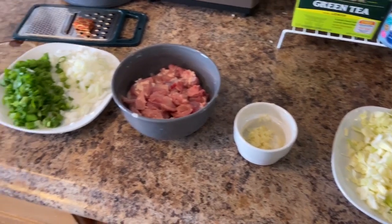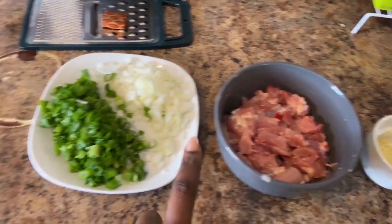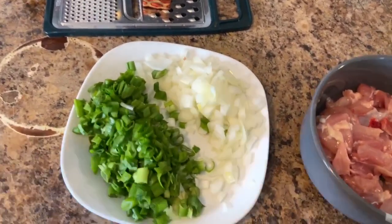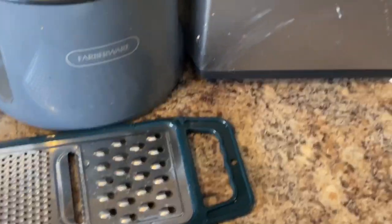For the kimchee fried rice, you need chicken or beef. I think she used beef, but I don't have beef defrosted, so chicken is what I'm going to use. You need onion, spring onions, minced garlic, some cabbage, and some spice. I think pepper, any spice that you have. But in the video, I'll just follow her recipe and make sure that I come out with the same result. So let's get into it.